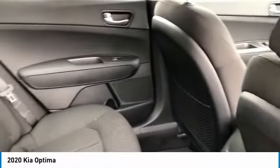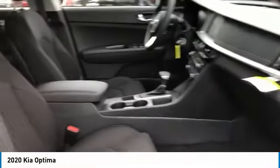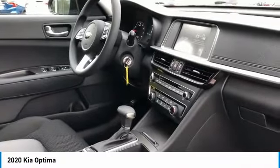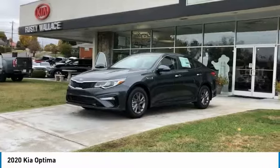Here are some of this vehicle's great options: heated side mirrors, traction control, daytime running lights, remote keyless entry, remote trunk release, FWD, headlights auto off, mirror memory, security system, cruise control.